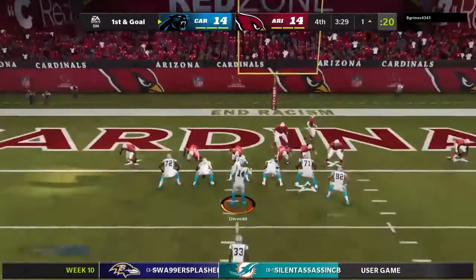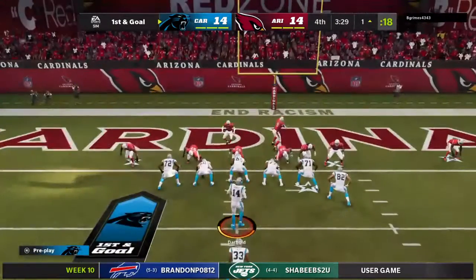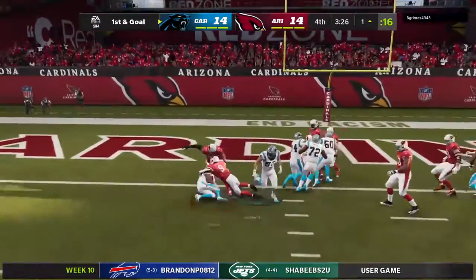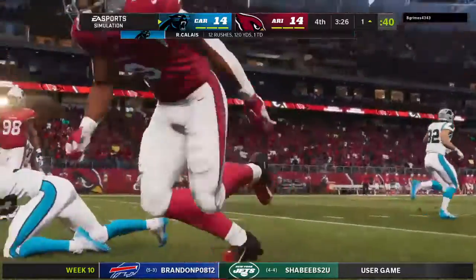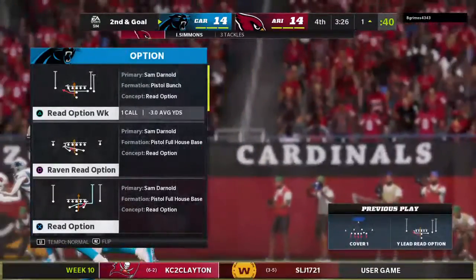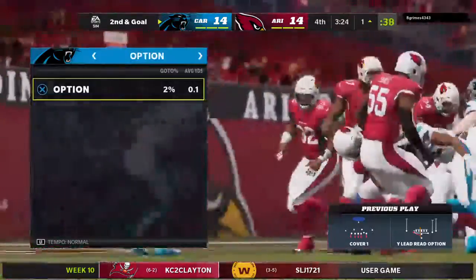A field goal could get him the lead, but it might not be enough here as they come up on 1st and goal. They'll try to run this one in. And he is not going to get through here on try number 1. They stop him at the goal line. Call it no gain, and it's going to be 2nd and goal.